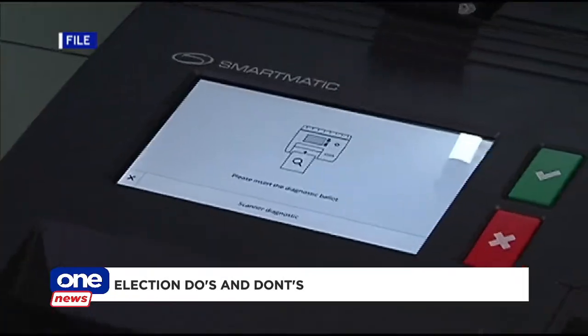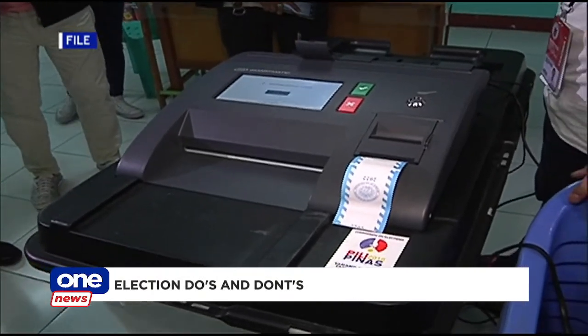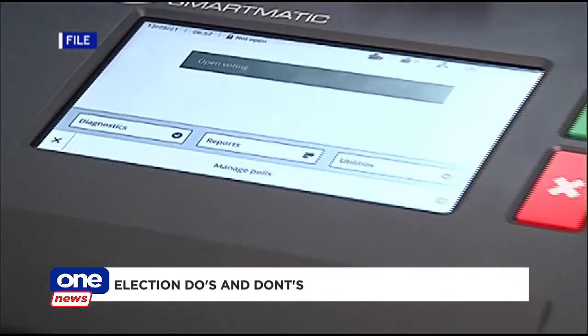After shading the ballot, it will be inserted to the VCM and the voter can check whether the machine has counted their vote correctly through the receipt. But voters are not allowed to take the receipts home, nor can they take a picture of it. This is because COMELEC wants to prevent vote buying or selling.